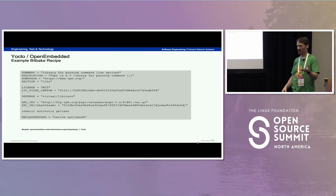As far as I can tell, it creates an abstract syntax tree, so it looks to me like it's Turing complete, that you can do whatever you want in there. You can inline Python and shell. This is a very simple one.